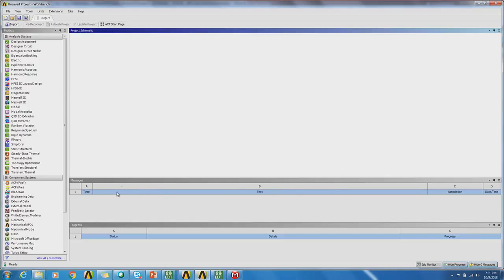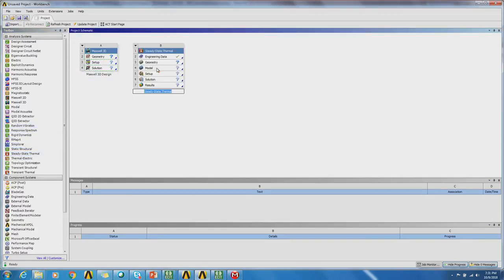This is a blank workbench schematic. I can drag a Maxwell component and a thermal component. If I want to link the geometry between the two, all I need to do is drag this A2 cell and drop it on B3, and my geometry is transferred to Mechanical. If I want to map the solution, I drag the A4 cell and drop it on B5, and that takes the loss into Mechanical. So it's really easy to adopt if you're doing multiphysics simulation. Going from one physics domain to another is made easier with the workbench.